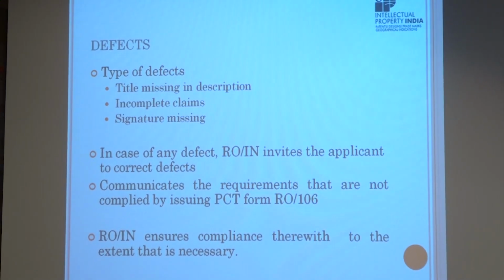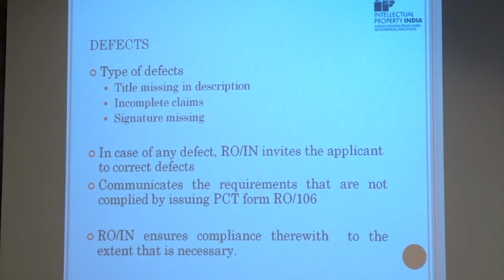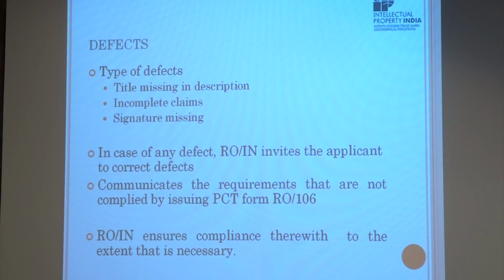Many times pages are repeated, sometimes pages are missing, sometimes blank pages are there. While uploading the document, there may be some mistake. So sometimes the title is missing, sometimes claims are incomplete. So we cross-check those things and we communicate these requirements to you as PCT form RO 106. Okay, we notify you, you will receive this particular form in your ePCT module. I just want to clarify here, whatever communications you get from the ROIN, you need to cross-check in your ePCT module. We will not be sending emails to you with reference to all these requirements. We will simply communicate the form, which will be available to you in your ePCT module.